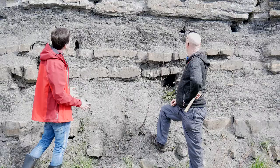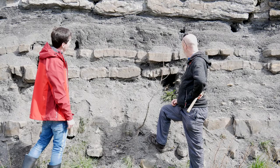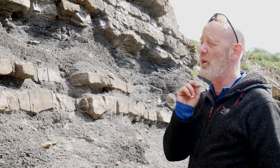If it was an ocean, as you say, were there any animals in it? Yeah, there was corals and shellfish and fish and all sorts of life in the ocean at this time, and probably more so than there is now. There's animals throughout here, but the ones that are really nice to look at and easy to pick out are in the dark mudstone layers.